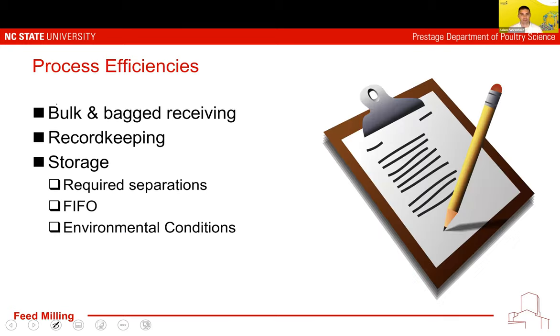Depending on the size of our facility and how our facility operates, who and what we are making feed for, we could certainly have bulk receiving, meaning feed or ingredients coming in on trucks or rail cars. We might also have bagged receiving. And when I say bagged, I mean everything from a 25 kilo bag all the way up to our very large super sacks that might be bringing in larger amounts of material.